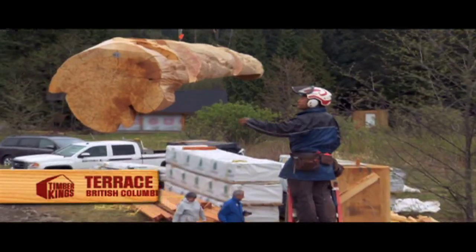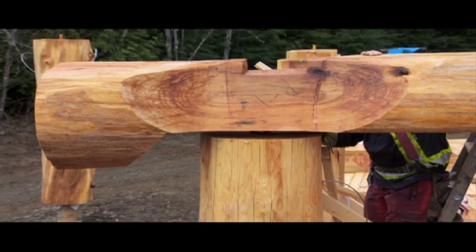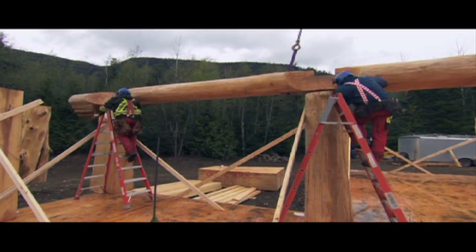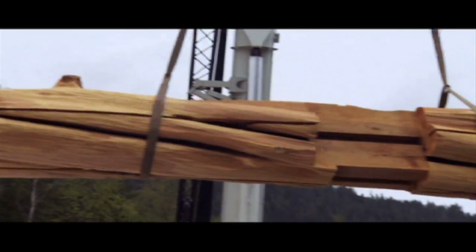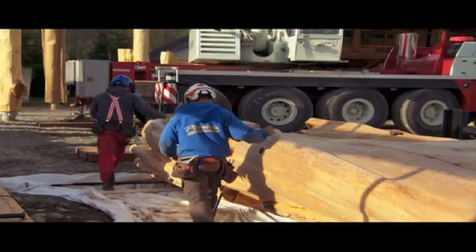First beam, guys. It's the afternoon of day one on the Vanderberg build in Terrace, BC. We made great time putting most of the main floor posts into place, and now we move to the front entry. Solid. Perfect down. Almost 5,000 pounds, that thing, eh? This 22-foot-long log is one of 2 huge character posts that frame the front door of the lodge.